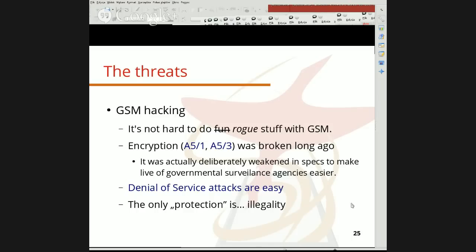There's also a threat of denial of service attacks, which are very easy. There's also a link in this slide to the other presentation that shows how to use an Osmocom BB based phone to actually prevent any phone in the neighborhood, or some specifically selected phone, from doing any communication with the base station. So we can easily just use our phone or some other device to make it impossible for others to use their phones. So the only protection from this kind of stuff is the illegality.